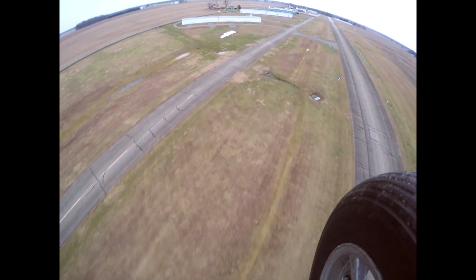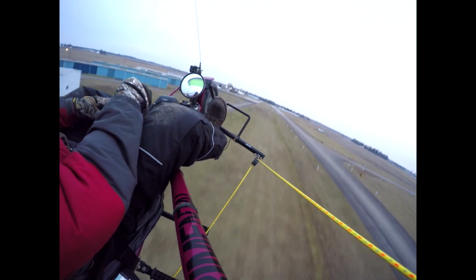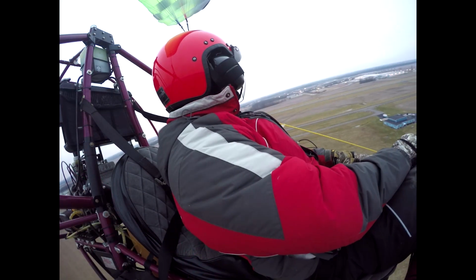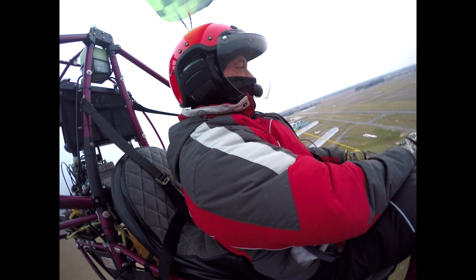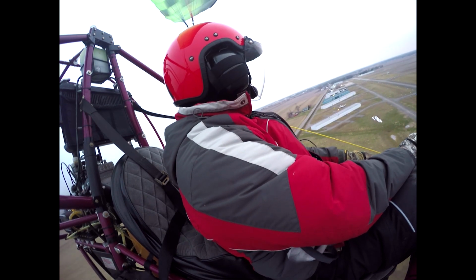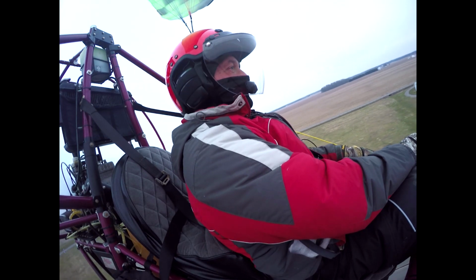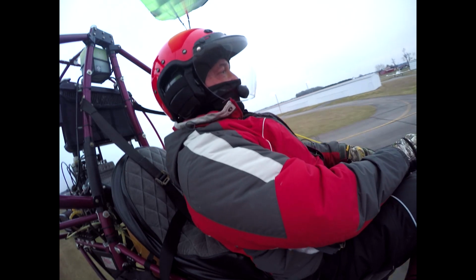Overshot again. Don't forget the crosswind, Scotty boy. This time, Scotty boy. That's better. Mucho better. I'll idle the next one in, just for shits and giggles.